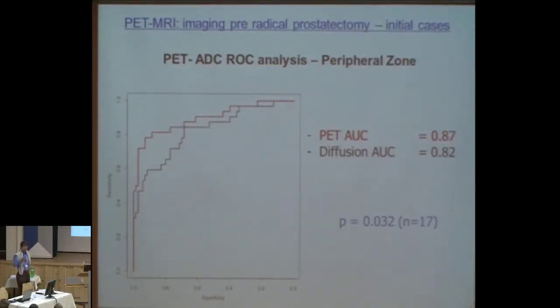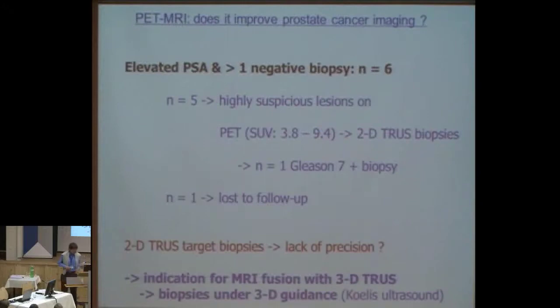Professor Barents showed you that diffusion was very important because it could even tell you that there was a high Gleason or an insignificant Gleason. What was interesting is that the area under the curve for the PET activity was a little higher than the diffusion. So that was, of course, interesting, and we were pleased with that. And this was significant. Now let's have a look at our small case series with the demographics. Of course, there is no evidence-based data yet, but it's an opening.